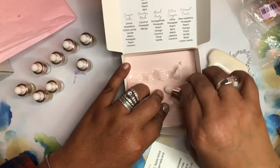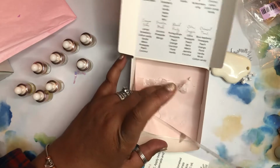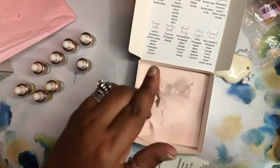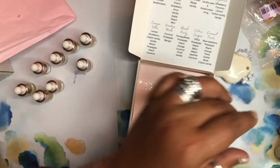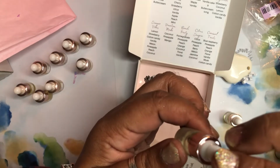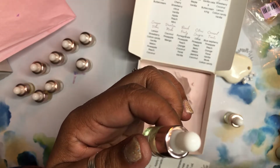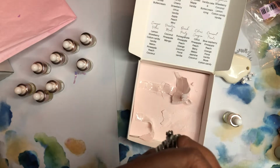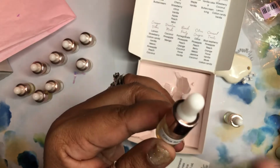Citrus Sangria. Oh my God. Well, I destroyed the packaging inside how it came, but my cuticle oils came secure. Okay, Citrus Sangria is citrus, pineapple, peach, berry, melon, jasmine, and coconut. You can smell that citrus in there. It's not too strong, just right.